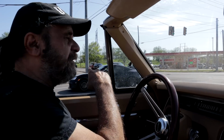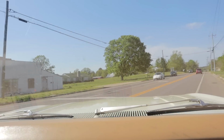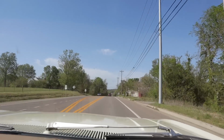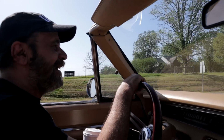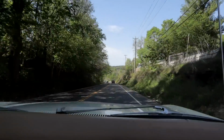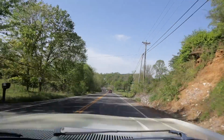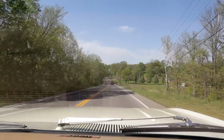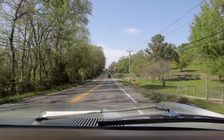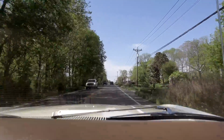To our left is where Whistling Diesel lives, about 5 miles down the road. And we're heading up towards Nolensville, home of the annual Buttercup Festival, which is like my favorite thing in the world. Hit it going uphill here and see what it does.